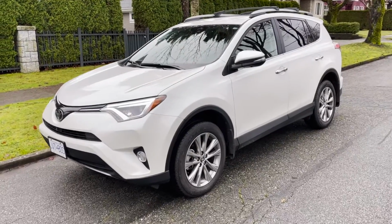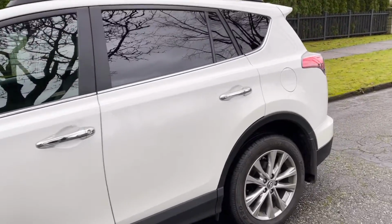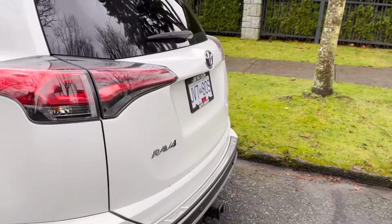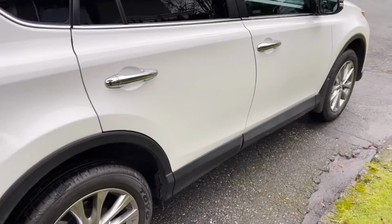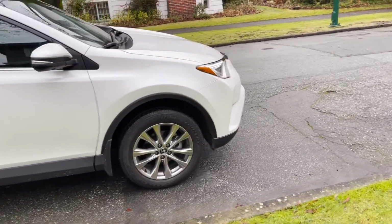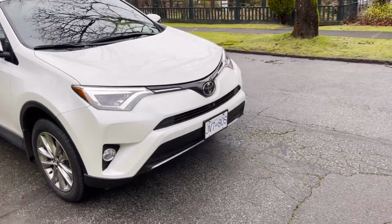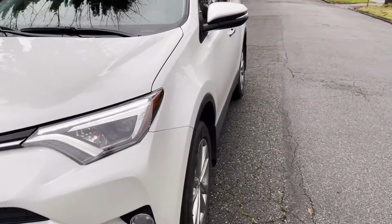So we are really excited to announce that we are trading in this 2018 Toyota RAV4 Limited. This isn't a hybrid model, but anyway, we're trading this in for a brand new 2021 RAV4 Prime, which runs as a fully electric EV car. That's the car that everyone is talking about these days, and we're taking this in today, right now, to a dealership and trading in and taking delivery of the 2021 RAV4 fully electric SUV.